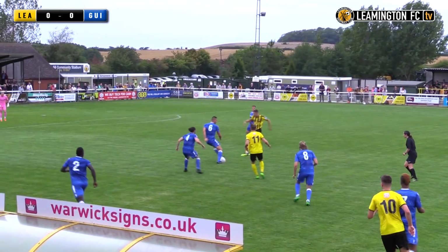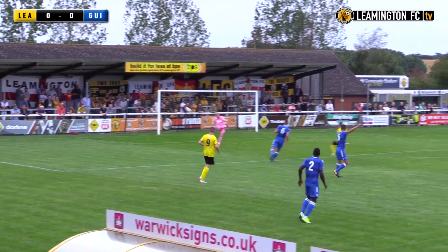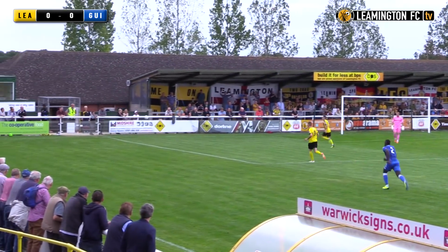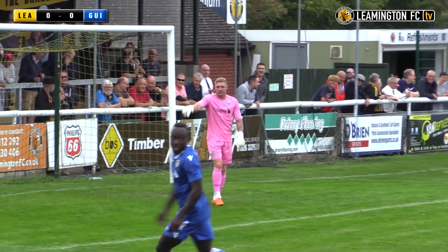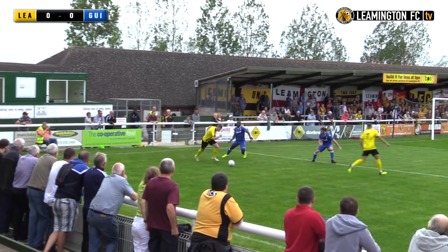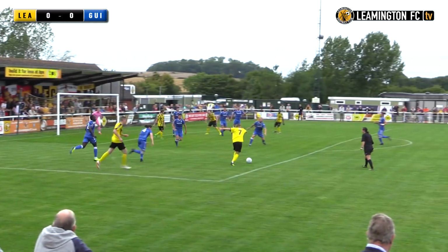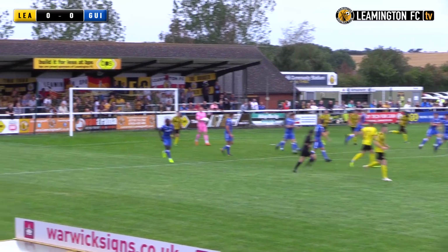Flicked by Edwards. The guys will clear up here, back to their goalkeeper Warsnop. But it's another wayward clearance, much to the jubilation of the Leamington fans behind that goal. Dunbar, try the effort, Dunbar! Straight into the arms of John Warsnop.